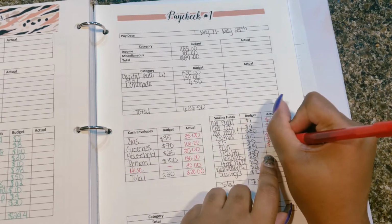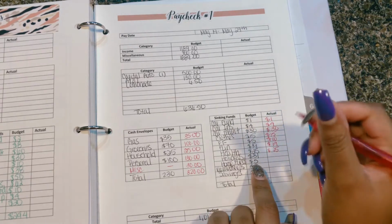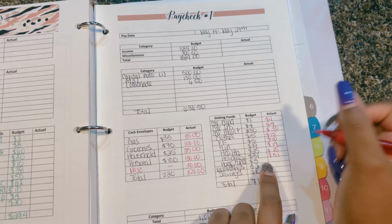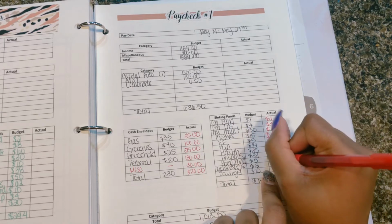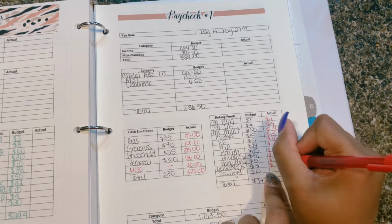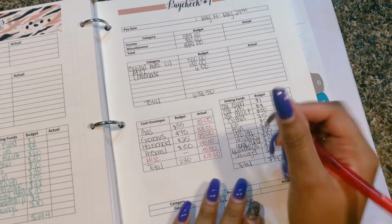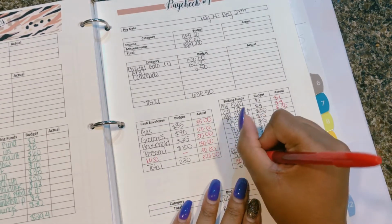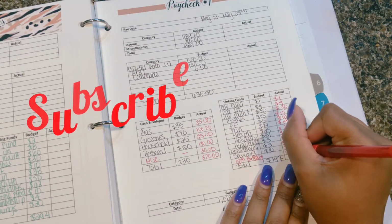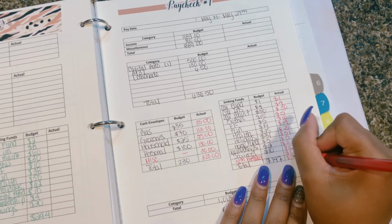For fun, I kept that at $19. For health, I kept that at $25. For holidays, instead of doing $31, I actually ended up putting towards $51. Home fund stayed at $5. Memberships stayed at $2. Savings stayed at $10. And then I'm gonna add here my 30th birthday because I did not originally budget for it, but I am adding $10 here, which puts me at $182.